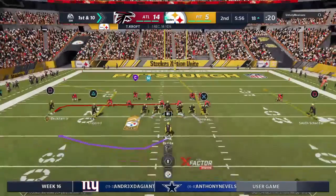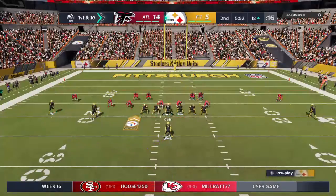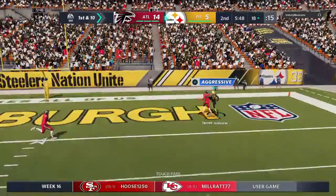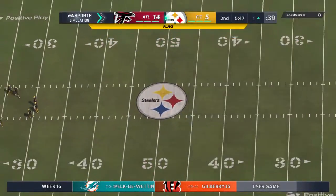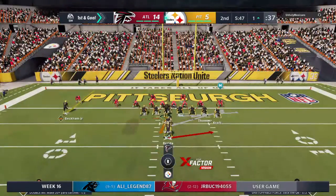So from inside the 20, here's 1st and 10 at the 18. The 18-yard line. From the red zone now, Goff. And a flag comes in as that one falls incomplete. Well, let's see who this is on. So the pass incomplete in the end zone, but contact and pass interference.